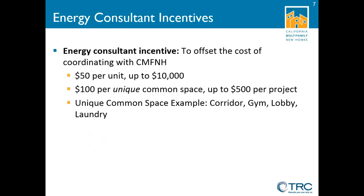And now we're adding this incentive for unique common spaces, meaning, an example would be corridors, gym, lobby, laundry. I'll let our team chime in maybe during the questions time if they want to clarify how we're calculating those common space incentives, but the maximum would be $500 per unit for common spaces.